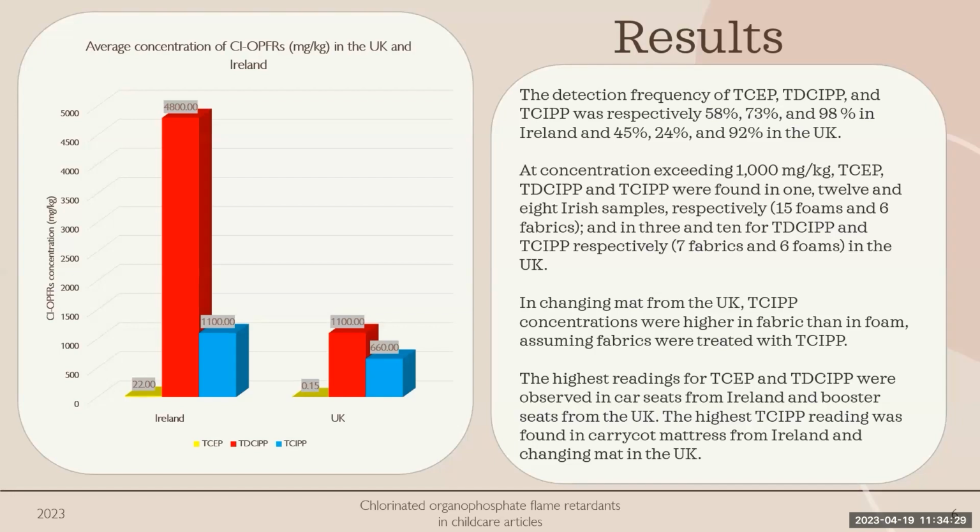And we looked at where the concentrations exceeded 1,000 milligram per kilogram, and we found that about 21 samples from the Irish samples contained TCEP, and TDCIPP was found in 12, while TCIPP was found in 8. This 1,000 milligram per kilogram is equal to 0.1 percent by weight, which for the material is quite enough to be flame retardant.